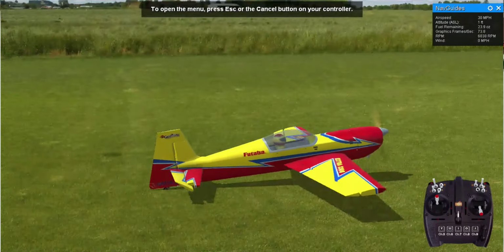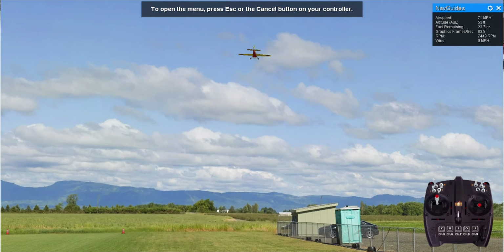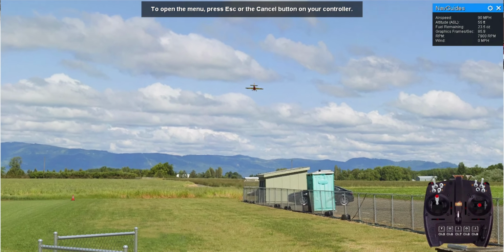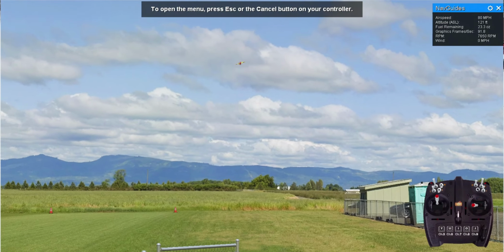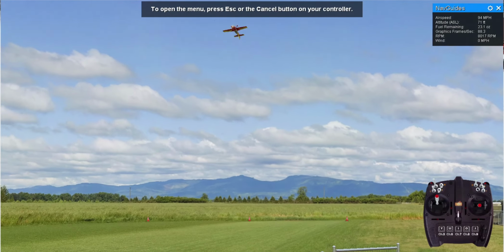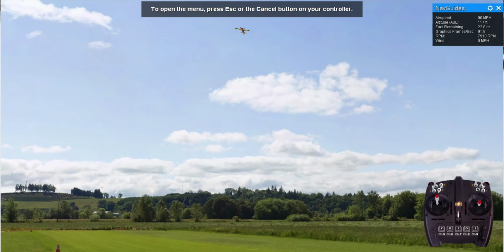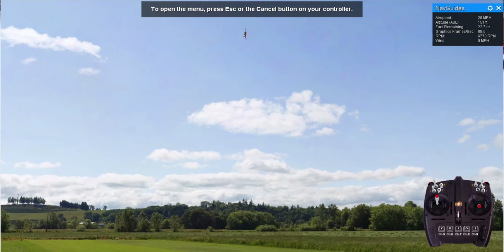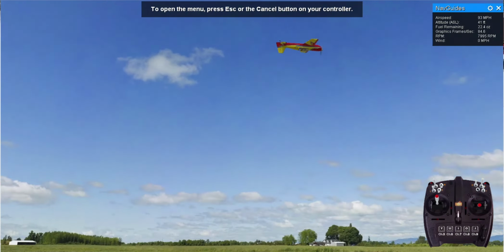Next plane we have is the Extra. Another version of the Extra, 38% from Great Plains. This plane had a very good takeoff, and now we will see. It will now demonstrate the inverse quality of the plane. What an amazing inverse. The pilot is not going too far off the ground. And the red and the yellow and the orange paint scheme go perfectly together. What an amazing airplane this thing is.